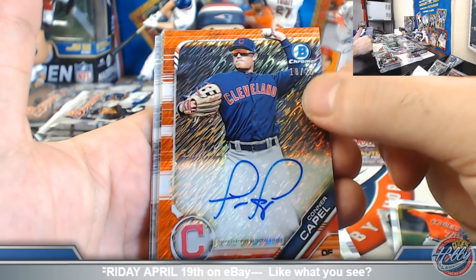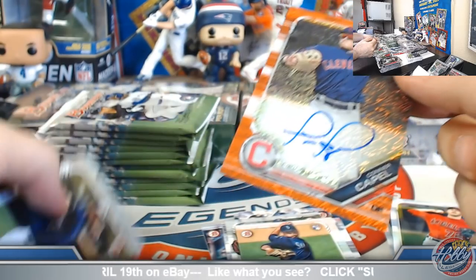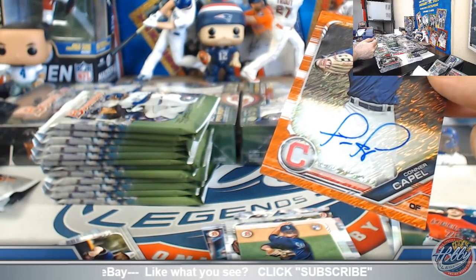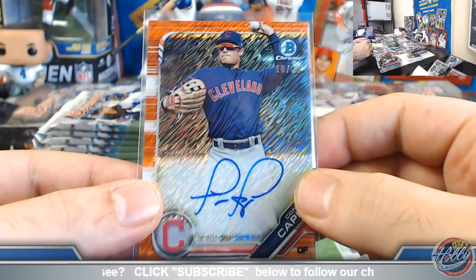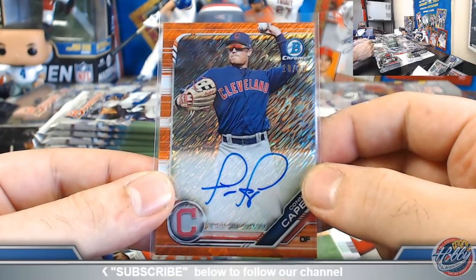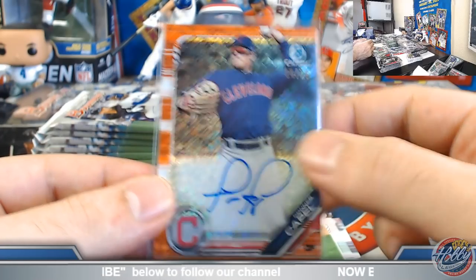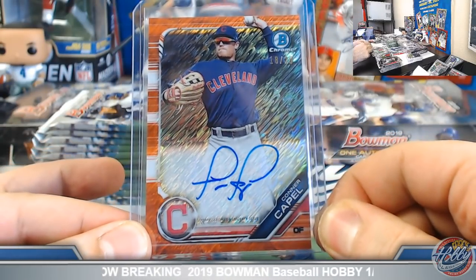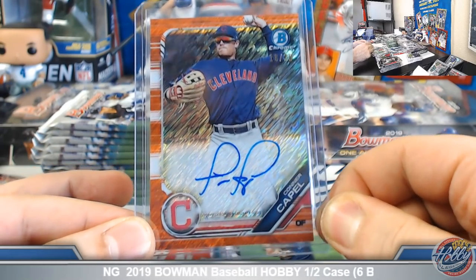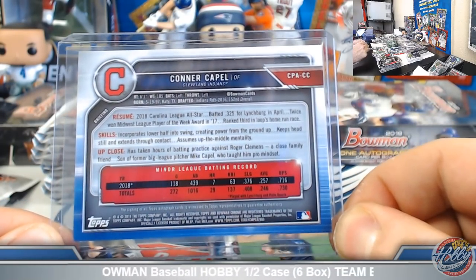A little more action on this side of the break for you. Well, there we go. Let's shake out the case. It's pretty interesting with the buyback there. And once we put the total scope of the case there, cool deal. And still got two more boxes to go. Alrighty. 18 of 25. Congrats on this one.